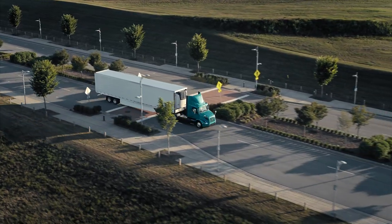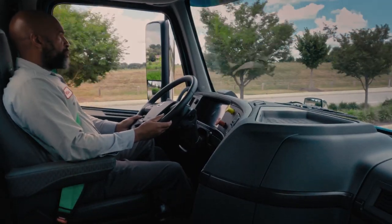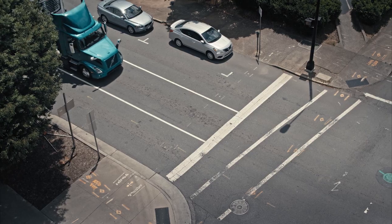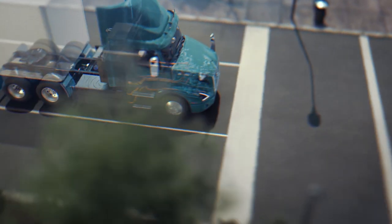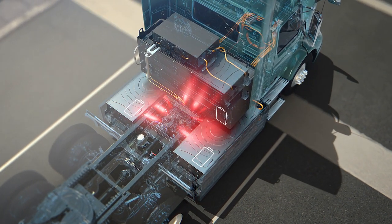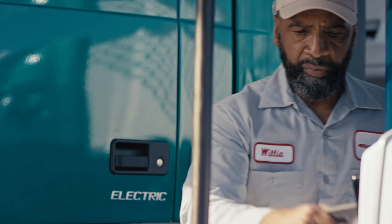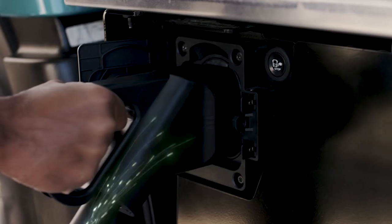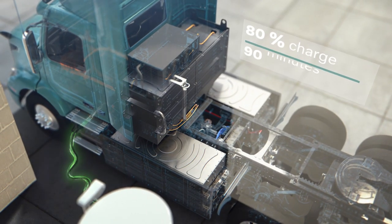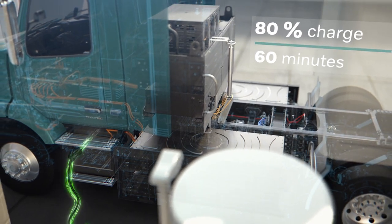The electric driveline and 2-speed I-shift transmission offers unprecedented, powerful, and smooth acceleration. Brake energy is captured and fed back into the batteries to maximize energy efficiency and driving range. Our state-of-the-art 250 kilowatt-hour charging capacity provides 80% charge in 90 minutes for the 6-battery package and 60 minutes for the 4-battery version.